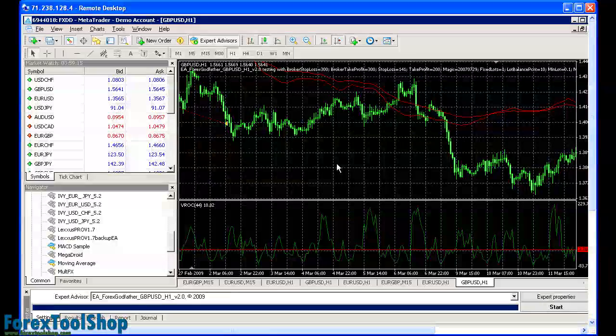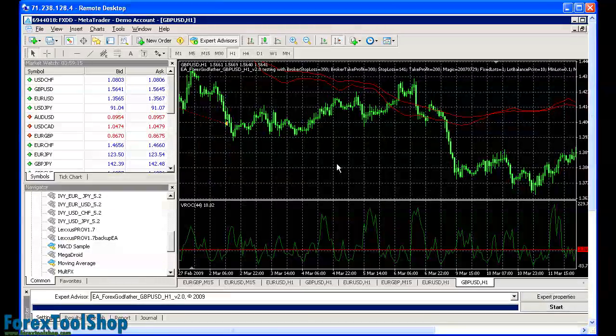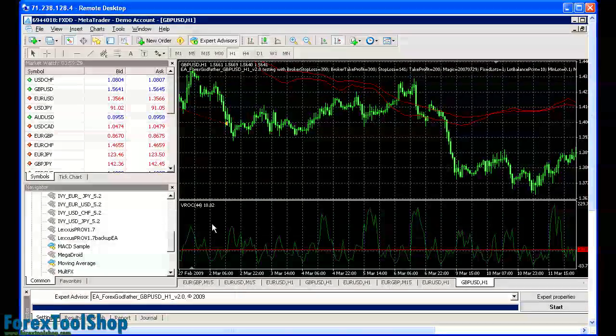If a trade is getting ready to be set up, you could turn on the Godfather EA. Again, you would have to somehow track down this VROC. I'm sure a standard Google search could help us with that. But that's some interesting information about the Godfather system.